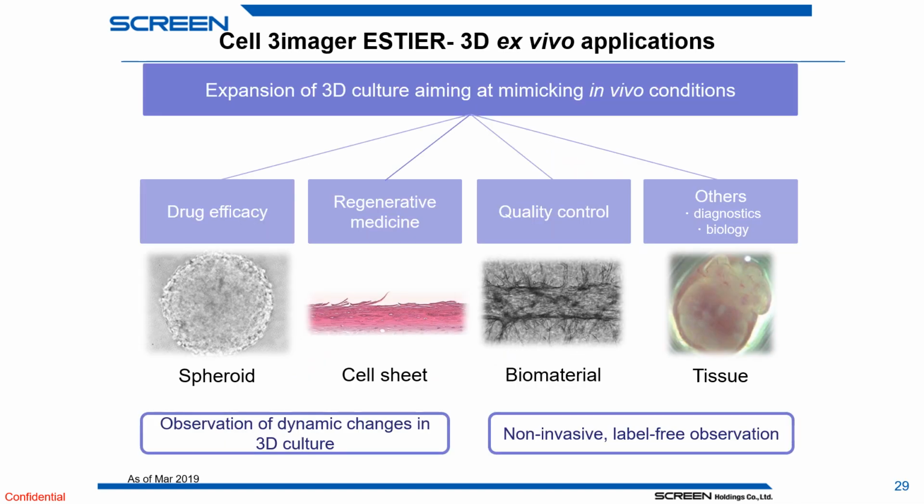So now I'd like to walk you through a few examples of some ex vivo applications that the ISSCR technology spans. Again, this is a valuable tool for drug efficacy and regenerative medicine applications, observing in real time the dynamic changes in 3D culture, and also for QC and other biological or diagnostic applications, allowing non-invasive label-free observations.